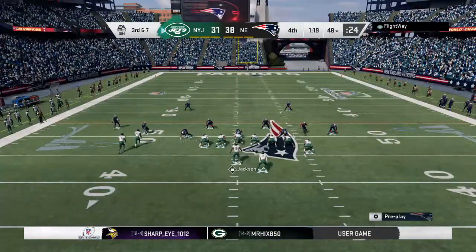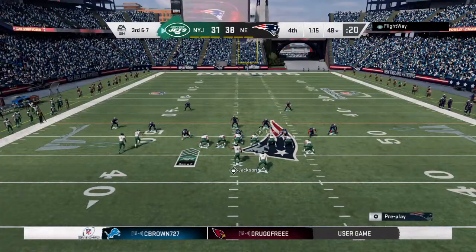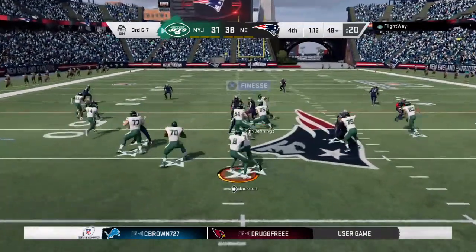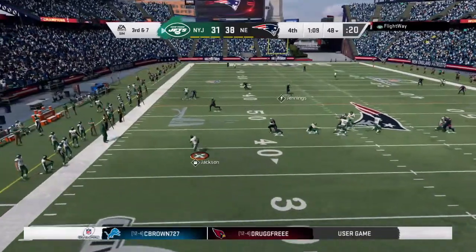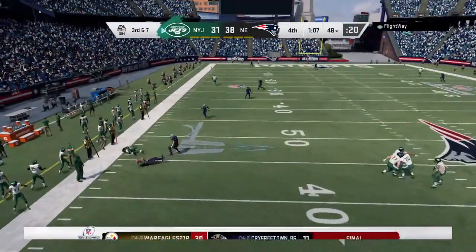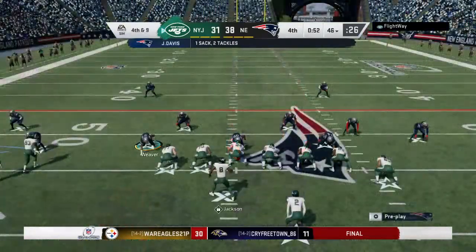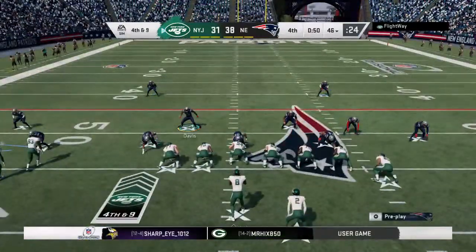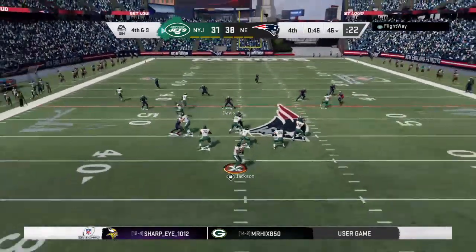This will be the 8th play of the drive. It's 3rd and 7. Here's Jackson. Buying time to his left. And he can't get a throw away. He's taken down. Jarrett Davis in there to drop him as that clock continues to run. Back to throw.